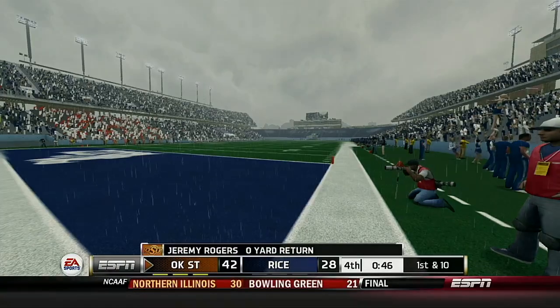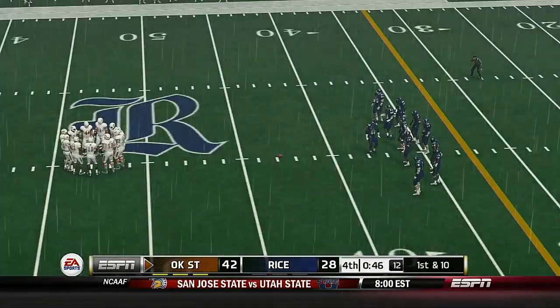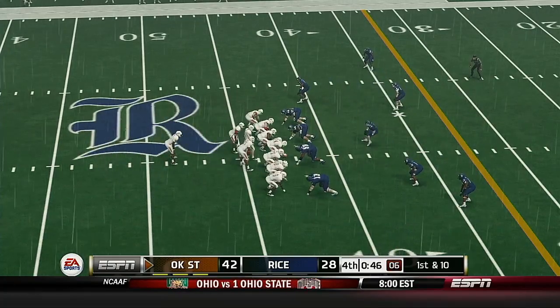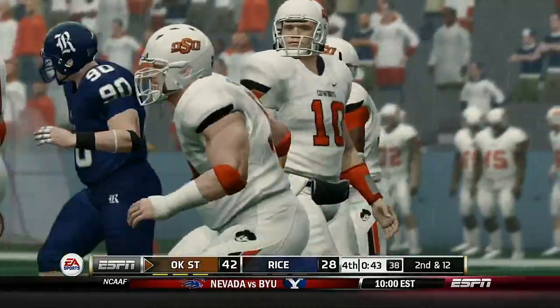He's taken down at the 43. Oklahoma State's shown they're every bit as good on offense as the stats would suggest. The thing that stood out to me is they are anticipating what this defense is trying to do to stop them. When they see blitz, they're able to check to it, get a one-on-one matchup, and hit big plays. And that anticipation is a difference maker in this football game. We should just see the quarterback take a knee right here, winding down the rest of this clock.